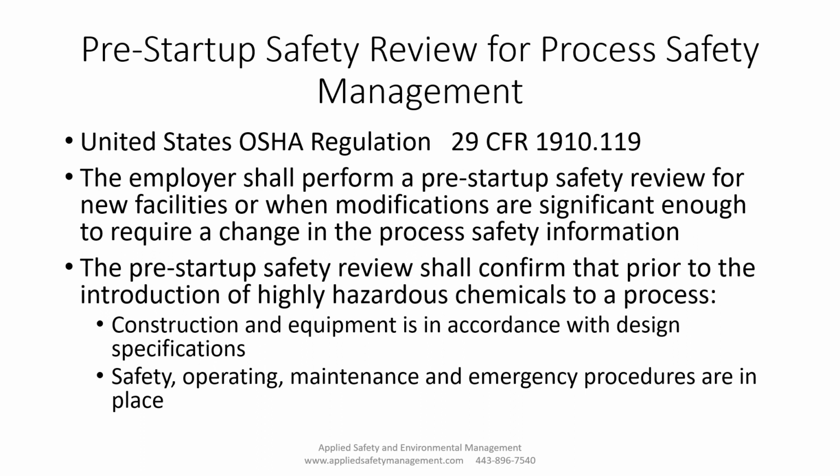So let's get started. The employer shall perform a pre-startup safety review for new facilities or when modifications are significant enough to require a change in the process safety information. That's a lot of words. Obviously, when there's a brand new facility, we get it. You have to go back and do this.